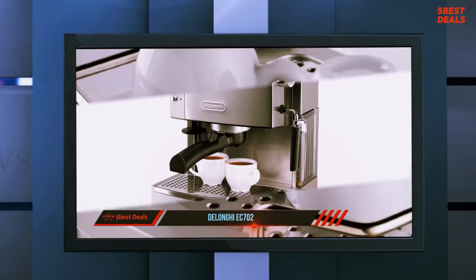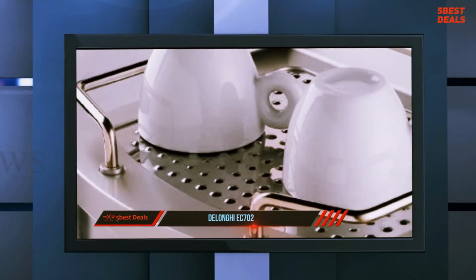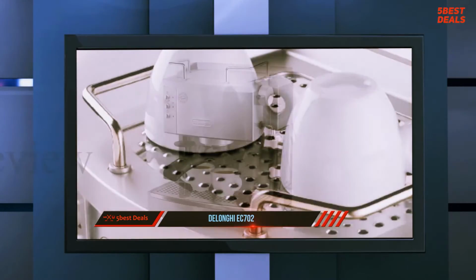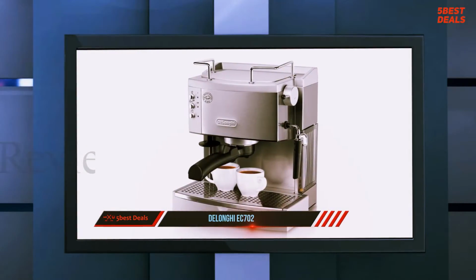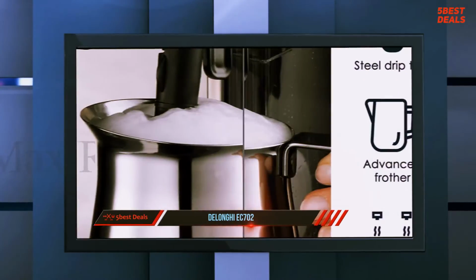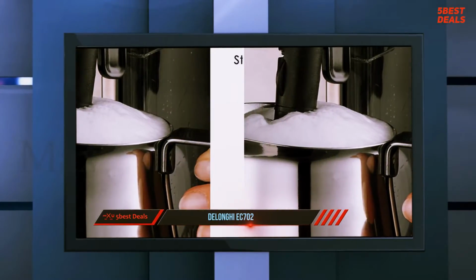The DeLonghi EC702 is an easy-to-use espresso machine with good technical support for all the functions vital to tasty espresso. The machine has a self-priming operation, allowing the boiler to heat up and prepare for brewing on its own, so you don't have to fuss with annoying startup controls.